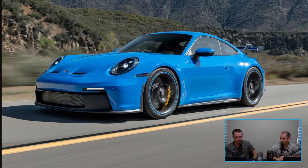Okay. Both. I'm in love with this car. I am smitten with this car. I've now seen a couple in person. I want to do many things to this car. Don't. I want to fondle this car.